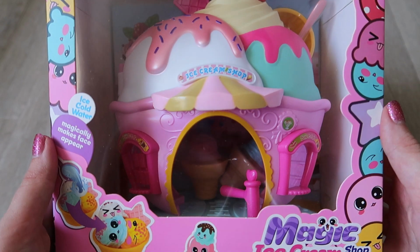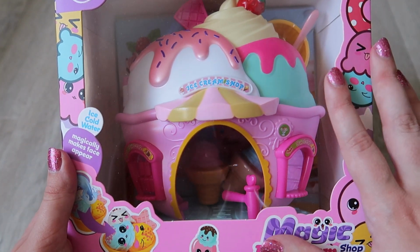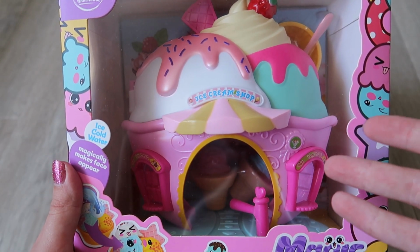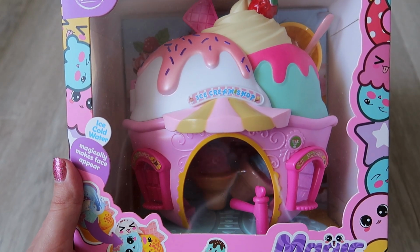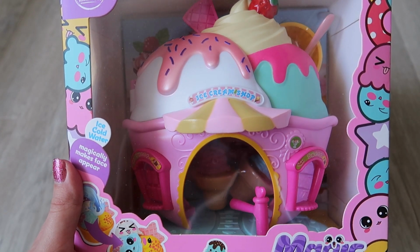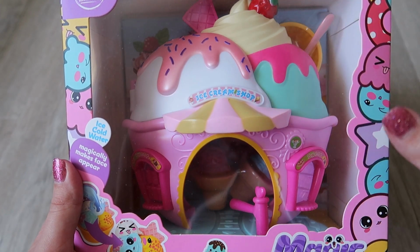So I don't know if this is a branded item or if it's just made by the pharmacy that I bought this from, but either way, it is super cute. It is a little ice cream shop in the shape of an ice cream sundae, which I thought was so adorable. It does come with some bigger items which are too big for LPS, but they still could make some pretty cool display items, I guess, in the background.